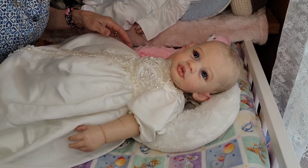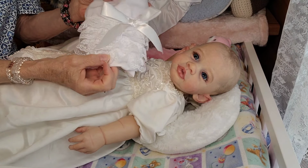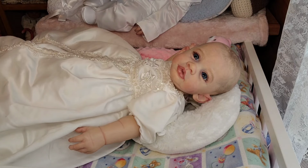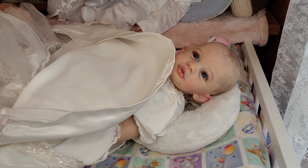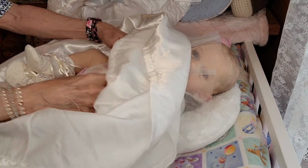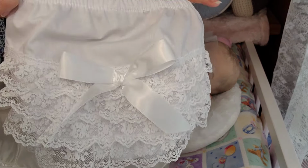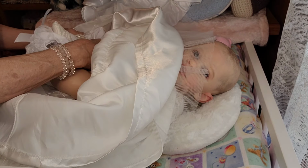Okay, let's see. Next, I am going to, oh, you guys. Oh, I forgot to put her bloomers on. Well, you know what? Okay, here we go. There's layer 1. There's layer 2. Oh, that wasn't too hard. So here's your bloomers. Oh, I love these bloomers. They're just so darn cute.